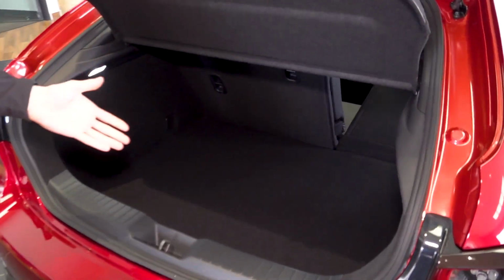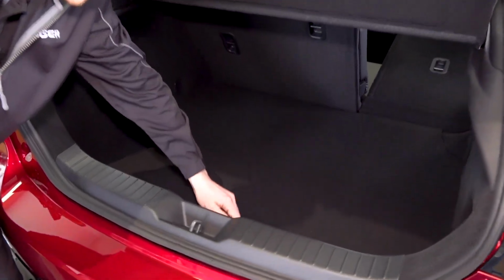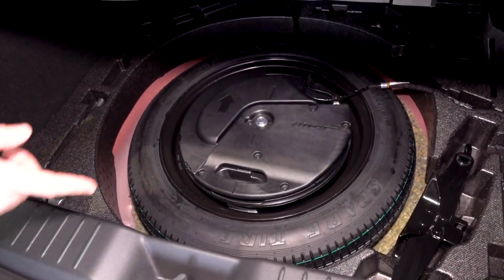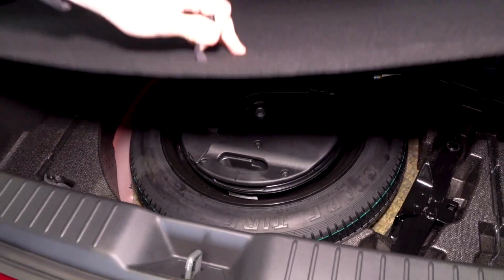But like I said, it's the hatch, so it's got a lot of space in the back here, a lot of height and a lot of depth. Underneath here, you do have the spare tire and the Bose amplifier, along with any tools you need to change out that spare tire, which is kind of cool.